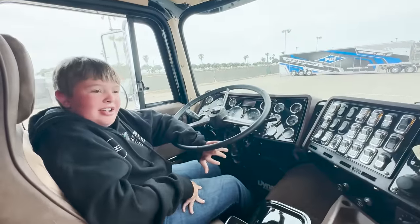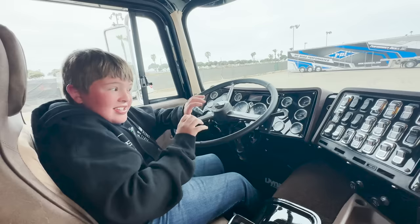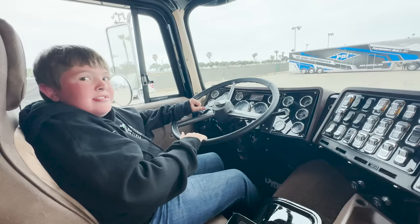Alright guys, my favorite thing about this truck is the Hot Rod C15 that PDI built. This thing sounds amazing. Like, amazing. Listen to that.